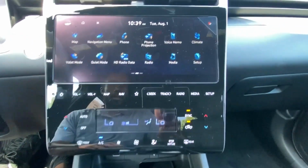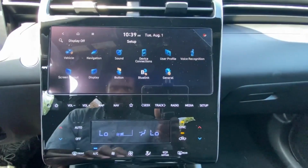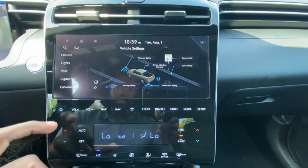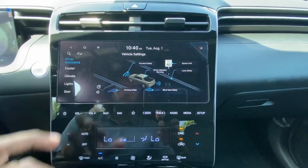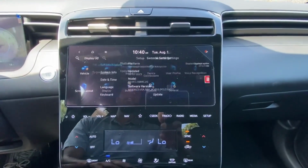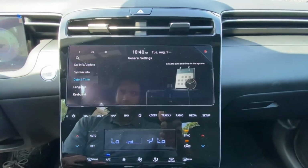Excuse me. And then you go over here to setup. We can go to our vehicle settings, and then all of that is there, convenience, etc. And then general settings here, click that, and you can go ahead and change the date and time.